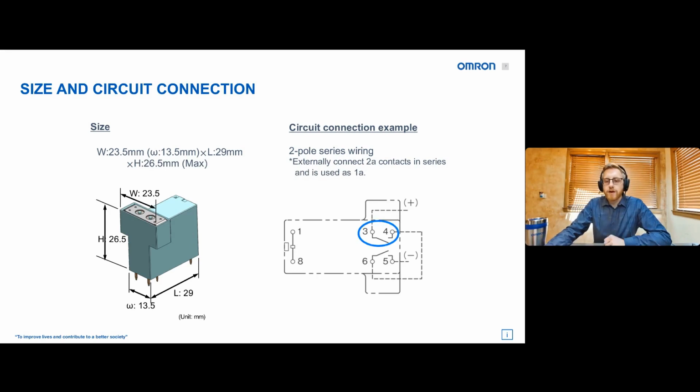So 3 and 4 are going to open and close when we're turning on and off, and then same thing with 6 and 5 here. And essentially what we're doing there is we're increasing the contact gap, making it harder for an arc to be maintained when passing a high DC load. So usually for safety standards, you need at least 3 millimeters of contact gap for certain applications, and that's to maintain safety so that the arc will be more easily broken. But in this case, we're multiplying by 2 that single contact opening to have 2 contact gaps. So it's just one plus the other, and now we have an even larger contact gap.